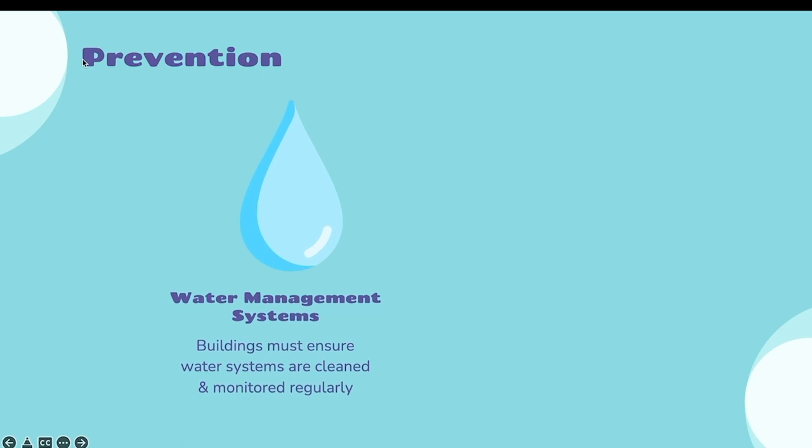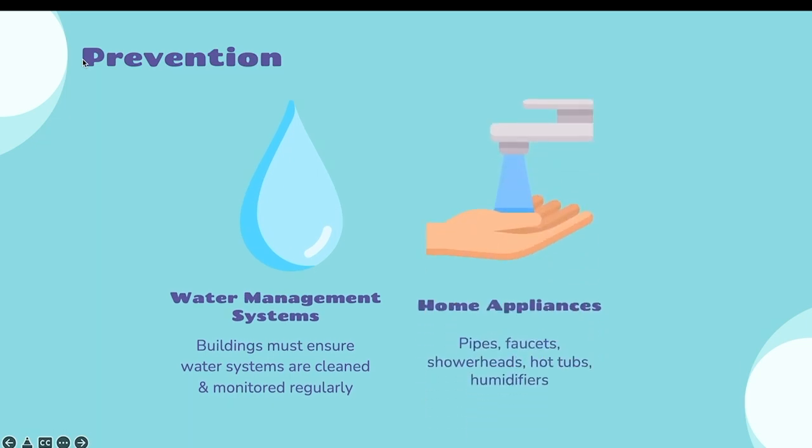Although outbreaks of Legionnaire's are preventable, it requires water management systems in buildings to ensure that the water is cleaned and monitored regularly. Legionnaires can also grow in the home, within pipes, faucets, and shower heads, so proper precautionary measures must be taken.